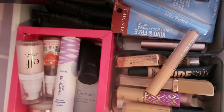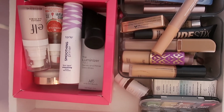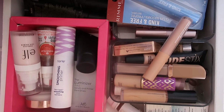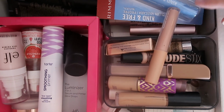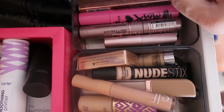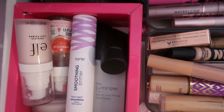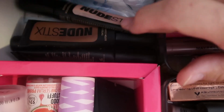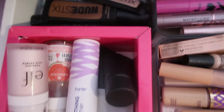Well, this is the bin, this is the empty bin. Everything is going to be here in my Alex. If you know, I have Alex from IKEA where I stash all of my makeup. First drawer, I have primers, concealers and correctors, and mascaras. There are opened and closed mascaras and concealers and correctors and primers are all in this drawer. So let's just pick. Oh, I have some nude sticks, bronzers here, or foundations, too light or too dark.